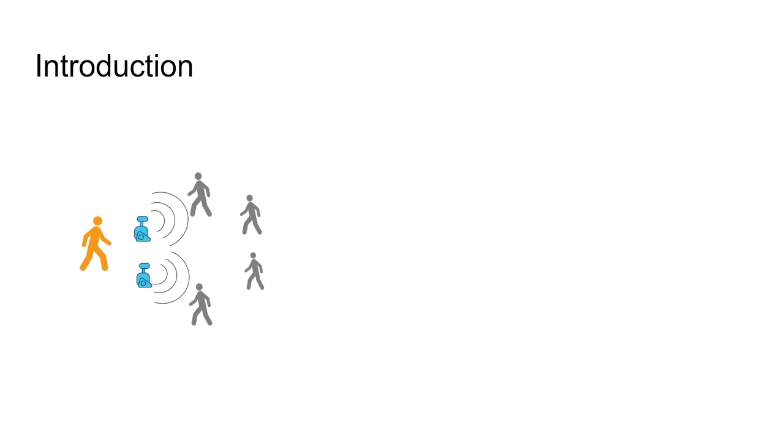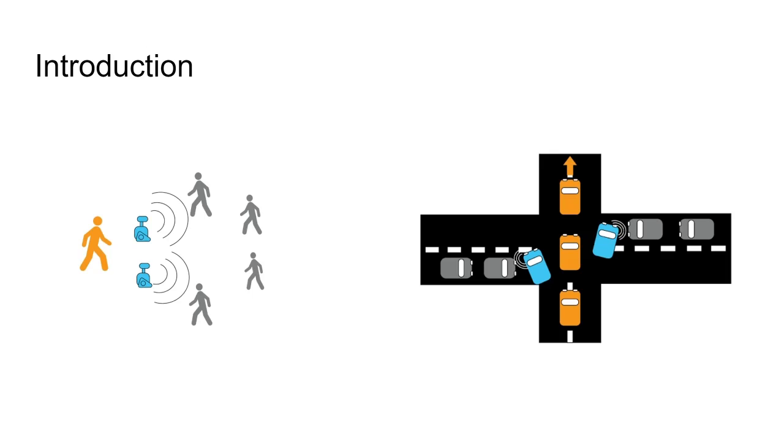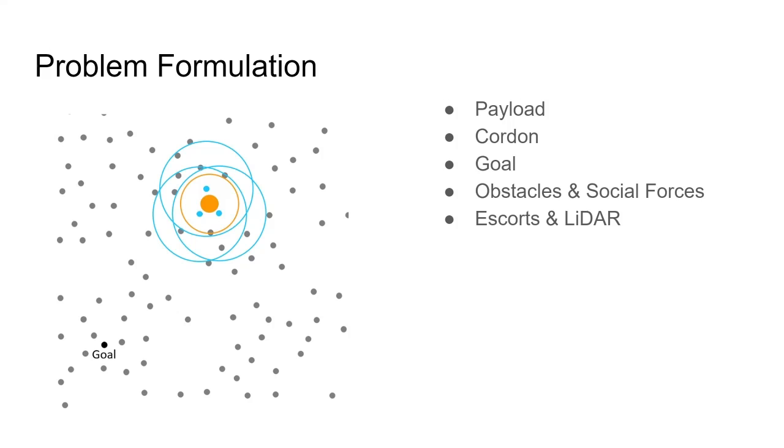This problem can extend to bigger tasks like vehicular motion, where smaller vehicles can make it easier and safer for a cart or caravan to move by influencing the other cars. It also has military applications in keeping convoys or important payloads safe, and making sure pedestrian or civilian obstacles are not blocking their paths. So the problem at hand is as follows.